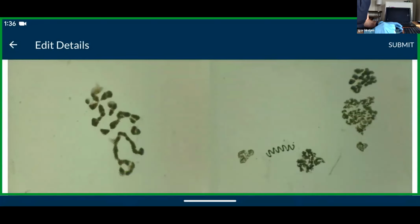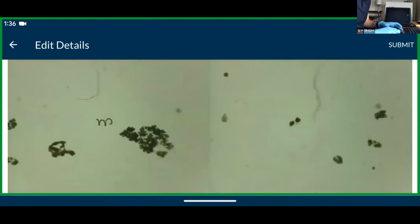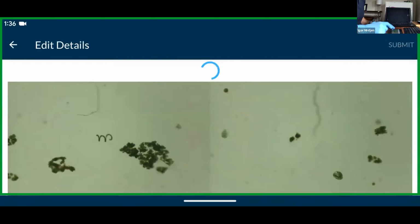You can see those funky colonies. They're just a little bit different than most Microcystis cyanobacteria are, and we did capture some Dolichospermum in there as well. So I'm going to go ahead and submit that, and that little processing widget is going to spin until the photos are uploaded and things are ready to go.